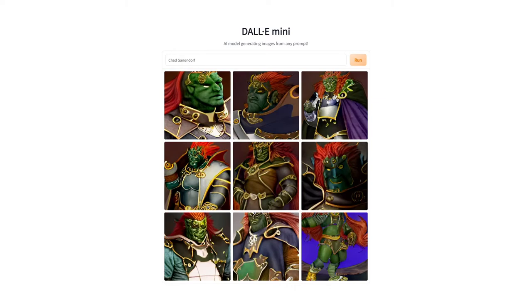Chad Ganondorf. Finally, we have a face. Why is he so green? He is very green. I think the top left, the first one, is the Chadliest. The one on the bottom left looks very Geiger-esque. Yeah, the face looks melted. Middle right looks very Wakfu-esque. A little bit. He does kind of look like the king of the Shushus. The middle top one looks the most decently good, and he looks kind of Caligula-esque in that one, so that's good. Wait, the movie Caligula, but starring Ganondorf.